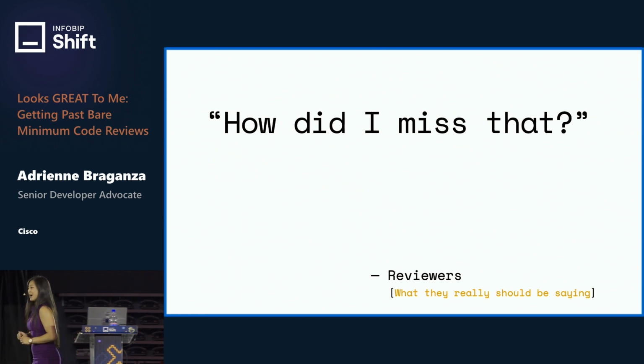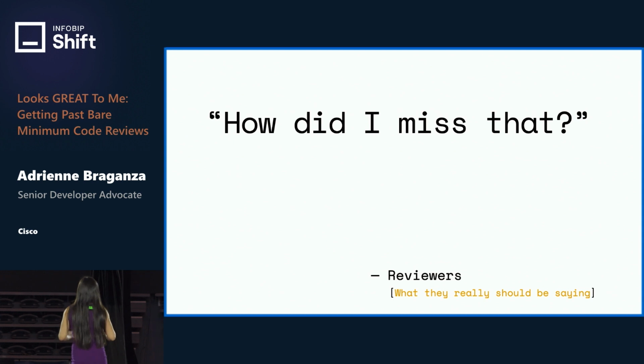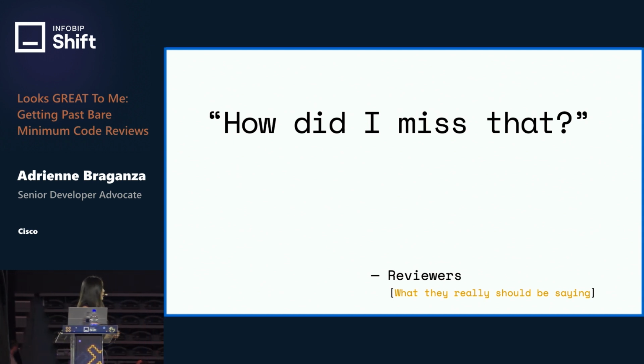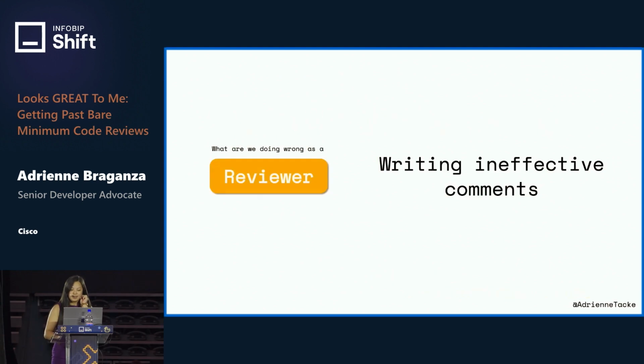Because you as a reviewer have a responsibility to also look at the code that is passing through your review. So skimming through reviews, and the consequences of it, is very much wrong with what we are doing right now in code reviews. And finally, the most poignant part that a lot of developers feel about what reviewers are doing wrong is writing ineffective comments.